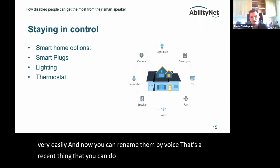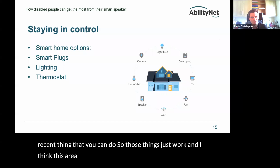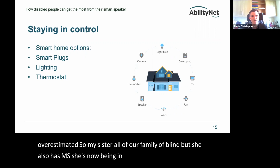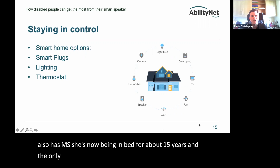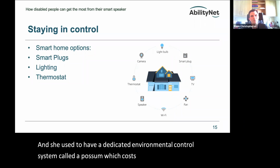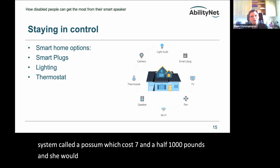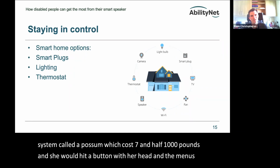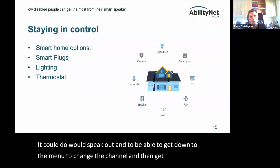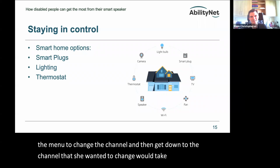And I think this area for people with disabilities cannot be overestimated. My sister, all of our family are blind, but she also has MS. She's now been in bed for about 15 years, and the only thing she can move is her head. She used to have a dedicated environmental control system called a Possum, which cost £7,500. She would hit a button with her head, and there were lots of nested menus for the different things it could do, which would speak out. To get down to the menu to change the channel, and then get down to the channel that she wanted, would take whole minutes of speaking out the different items in the submenus.